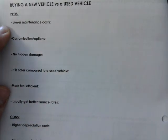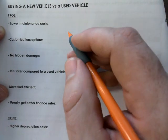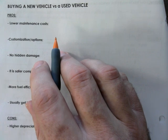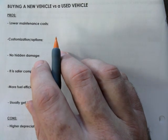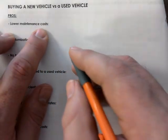So some of the pros: lower maintenance costs, right? I hope you can read this. Mercy, do you mind closing that blind behind you? Just, yeah, thank you, thank you. I think it'll make it easier to see for folks.